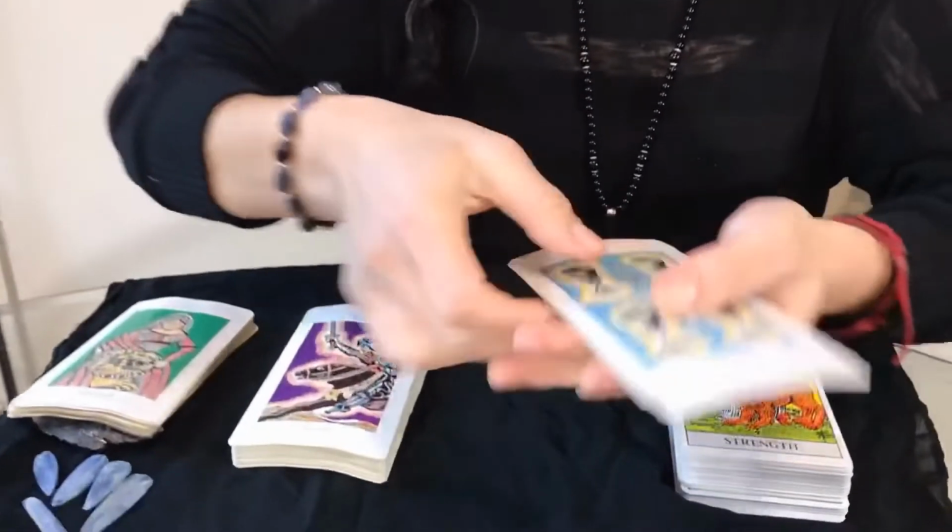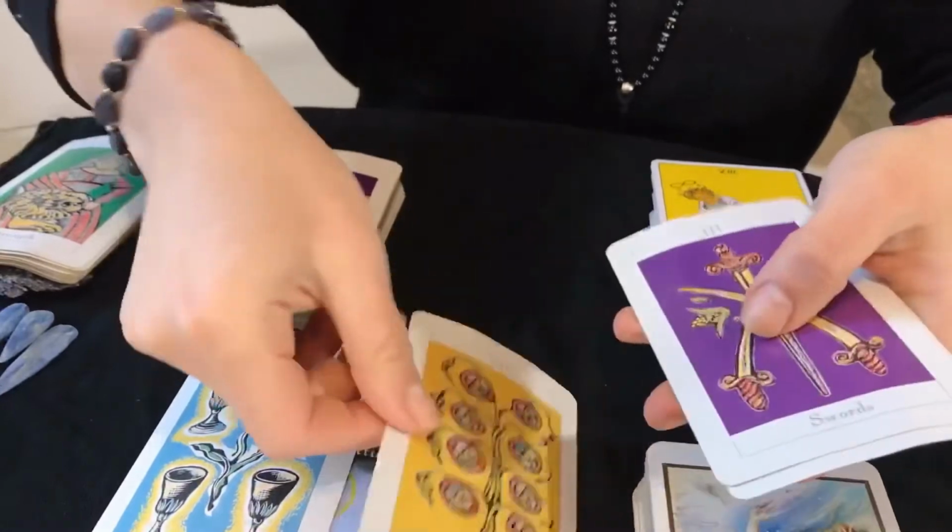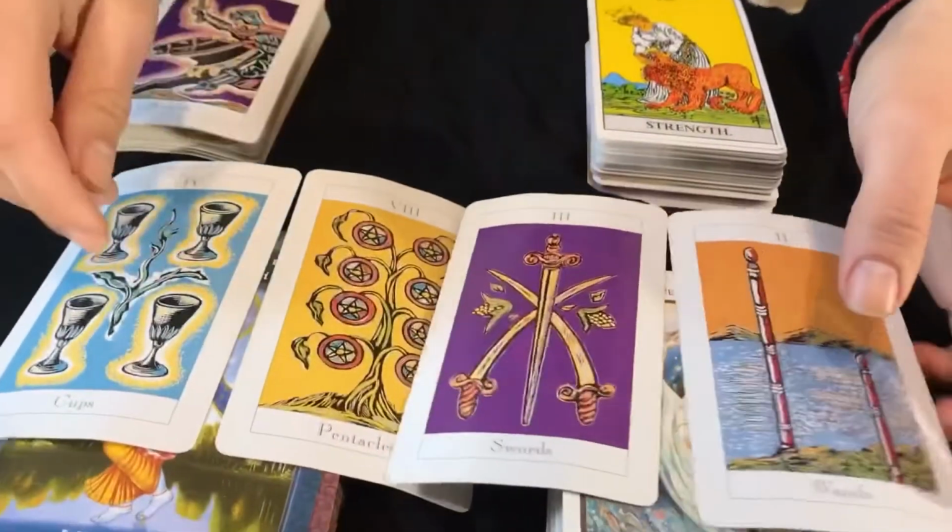The major arcana is 22 cards, and the minor arcana makes up the rest of the deck, for a total of 78 cards. The suits are as follows: Cups, Pentacles, Swords, and Wands.